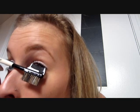But everybody does their lashes different. They have their own secret ways. They go up, out, up and down, or in and out. And I also do the lower lashes. I just kind of put a slight amount on. I don't want too much because then it'll look really spidery. I just kind of put it on the inner parts.